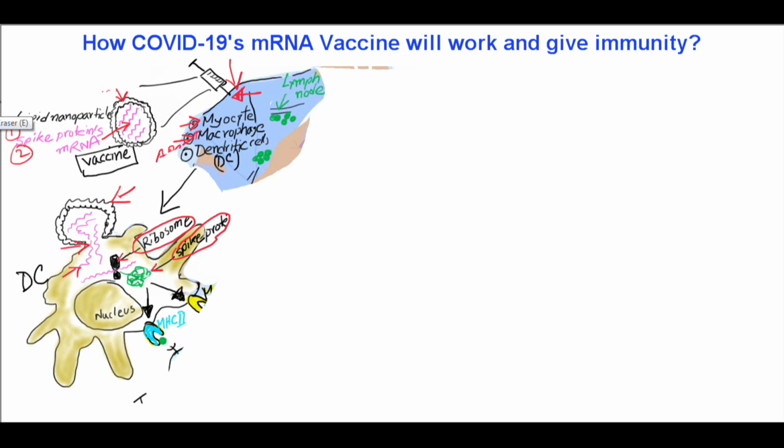When this dendritic cell recognizes that this is a foreign protein, it migrates from the muscle to a nearby lymph node. The lymph nodes are structures inside our body located all over the body but concentrated in definite parts. Like these are called the axillary lymph nodes, and these are called the apical lymph nodes. So this dendritic cell will home to the lymph node, and the lymph node is the site to present this protein to the T cell, because T cells are found in the lymph node, not in the muscle.